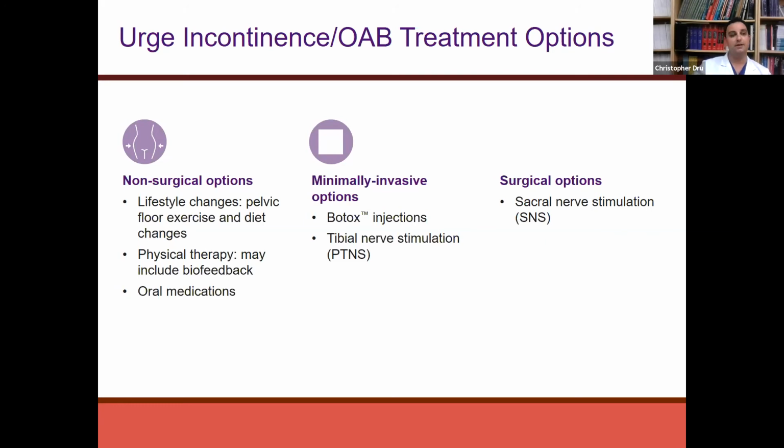we actually can put small electrodes near the pelvic floor to tell us which muscles are involved in keeping you dry. And then we can actually simulate leakage and teach you how to keep yourself dry through the biofeedback. So I hope that answered that question.